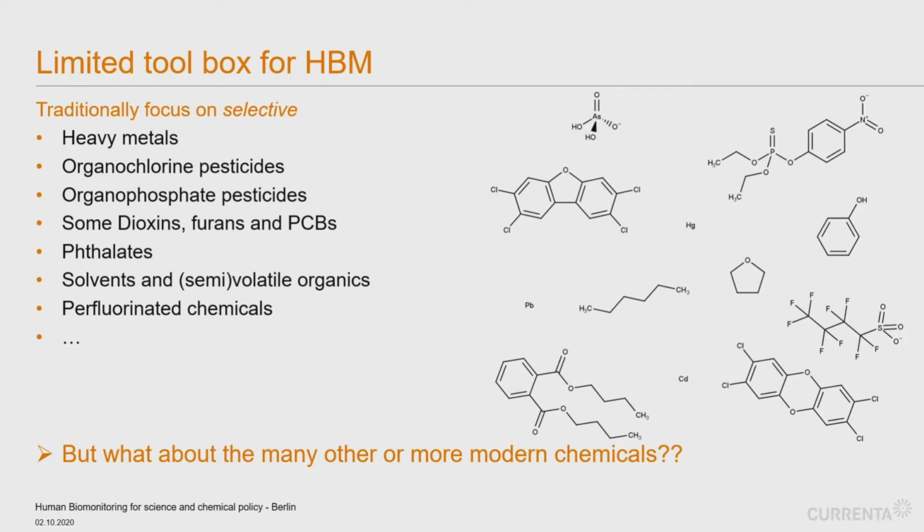Yes, the problem is what methods are available. Everybody knows we have methods for lead or mercury or some solvents. Sure, we have had them for plenty of years. So it is a so-called limited toolbox which is available throughout the world. It is traditionally focused on the substances you can see here: heavy metals, organochlorine pesticides, dioxins, phthalates, perfluorinated chemicals, just to mention a few of them. But even if I would mention all of them, it's only a very small part. So what about the many other, modern chemicals?